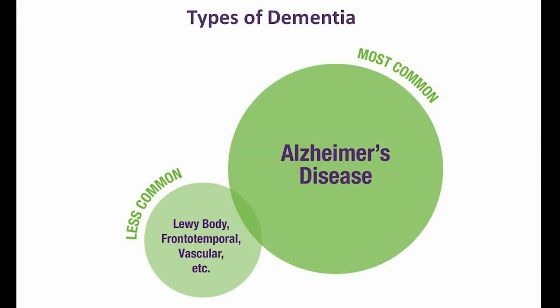One predominantly is Lewy body dementia. Another is frontotemporal dementia, vascular dementia. Depending on who you talk to, there might be 70 different ones. But what we need to remember is there's always a cause for dementia. There's always a reason for that. Each of these diseases look a little bit different. Alzheimer's is what we're going to talk about today because it is the primary cause of dementia, but by no means is it the only cause.